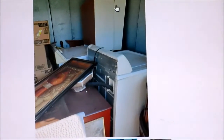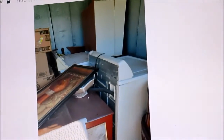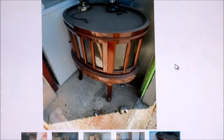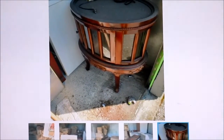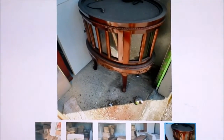There's your washer dryer. More boxes, wrapped art. Really nice table. Two years ago, I bought this locker and went to the place and it paid up. Now here's two years later. I remember this piece and the washer dryer sitting next to it. So this will be the second time I will have bought this locker. So I'm gonna hurry there and get it and pay for it before I lose it again.